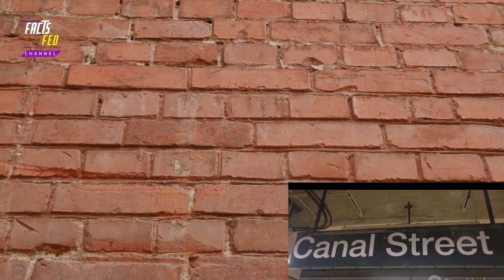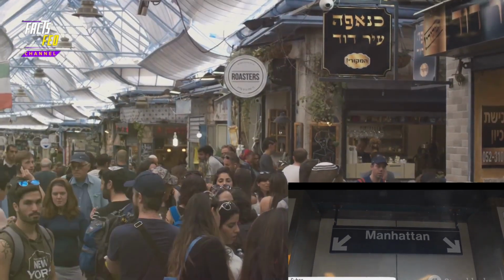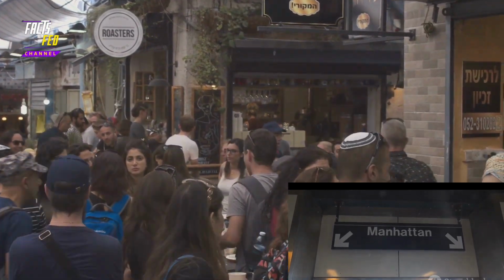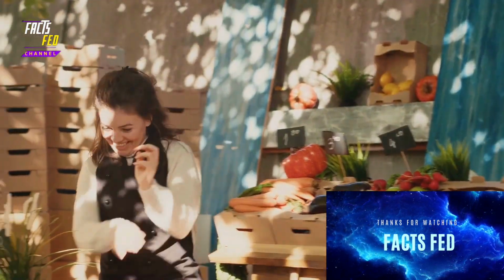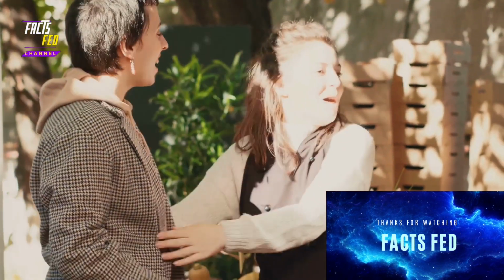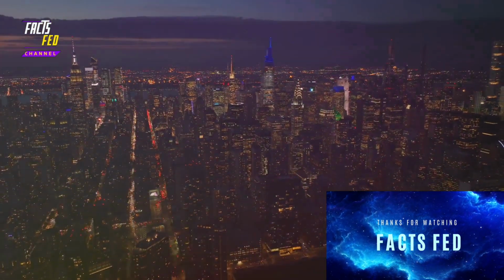history, while the presence of companies like Google on the upper floors symbolizes its place in the present. Chelsea Market is a unique blend of history, culture, and cuisine, offering something for everyone. So, there you have it, the fascinating story of Chelsea Market. From its humble origins as the National Biscuit Company factory in the late 19th century, to its transformation into a bustling hub of culinary delights and creative businesses. A testament to the vibrant spirit of Manhattan.